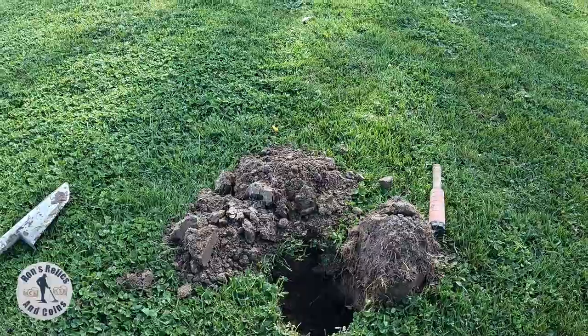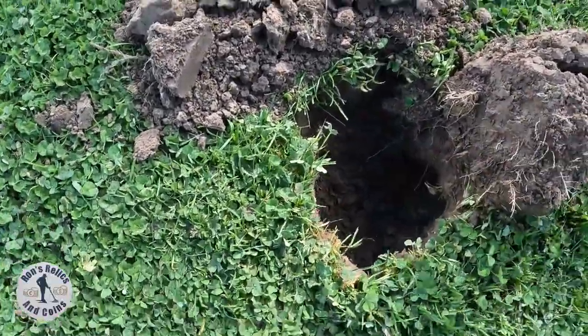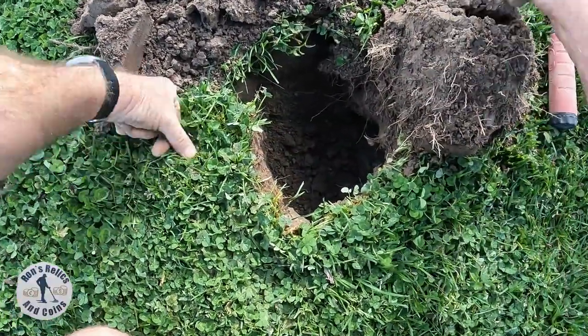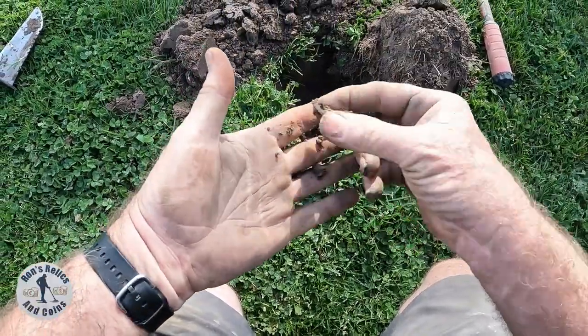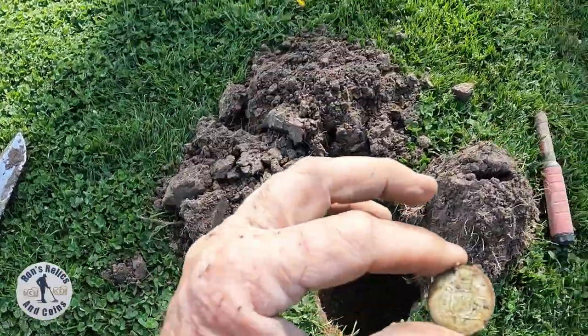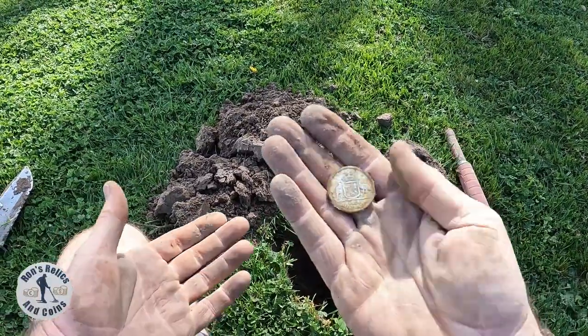Okay guys, I think I've done it again. This is how deep it was. Pinpointer. And it's over here. If you can just see it there. What do we got? I've got another florin. That's three florins today.